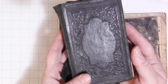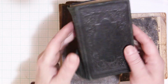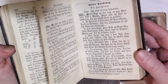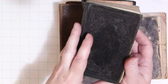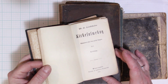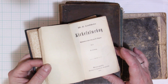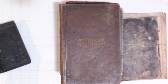Here's a little teeny tiny one. It's got the embossed type covering. It's kind of coming apart at the ends right here. And when you open it up, you can see it's actually in some other language. I'm thinking it might be a German type language. Look at that beautiful covering on the inside there. And the year this was done was 1911. Pretty awesome, isn't it? So this is one of my special little books. I love this little book.